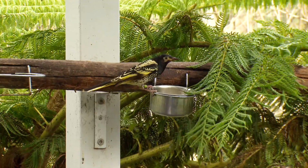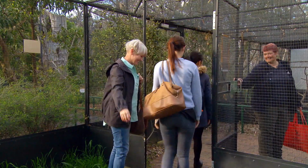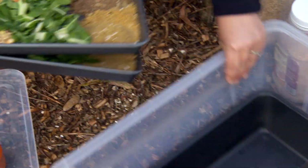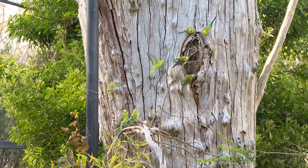I'm up super early today for a visit to Cleland Wildlife Park, but I'm not here for a schmooze with the roos or to cuddle a koala. I'm here for something new, breakfast with the birds. Our first stop is the Mallee Aviary, where bird whisperer Michelle Cornish is going to help us deliver breakfast to the residents, while we have a good old sticky beak into their lives.